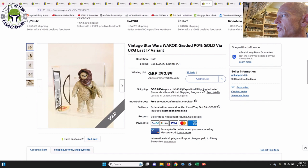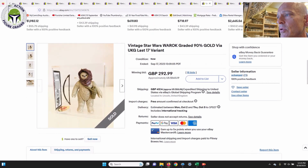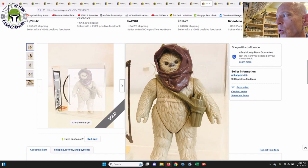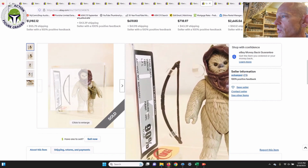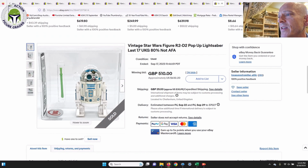Next up, the other seller, You Change. I don't know who that is, but they had some beautiful high-grade examples. 90% for a UKG Luke Skywalker. That one sold for 293 pounds, which is $363. And this one does not have any torso discoloration at all. So I thought that was a beautiful example of a Last 17 figure. Straight 90s for the subscores, man. Just some amazing UKG graded items this past weekend.